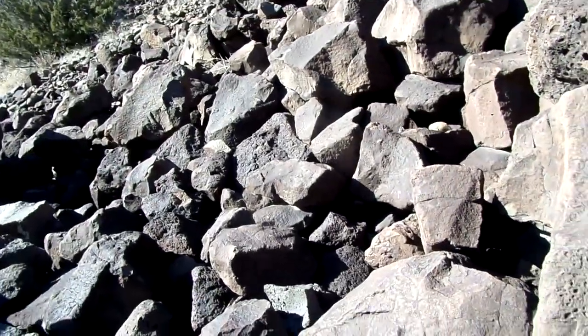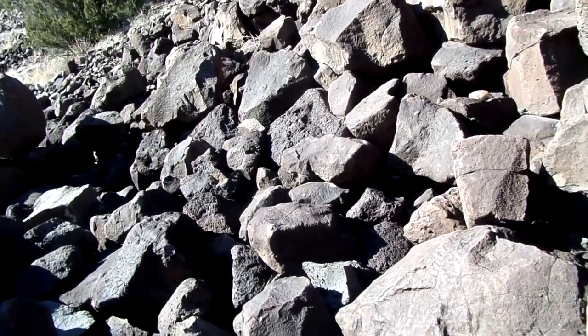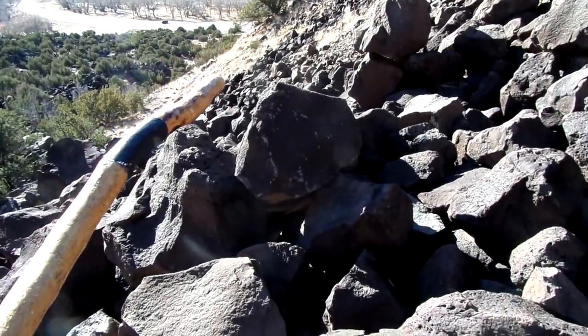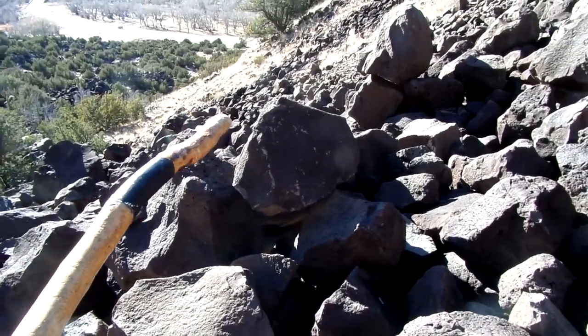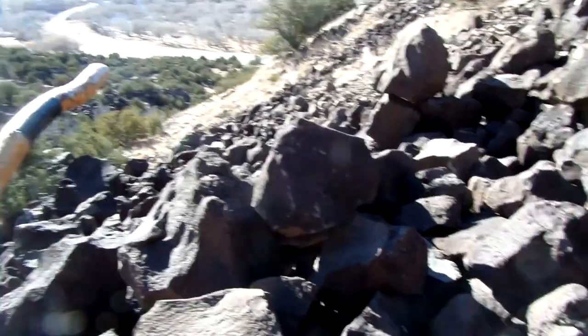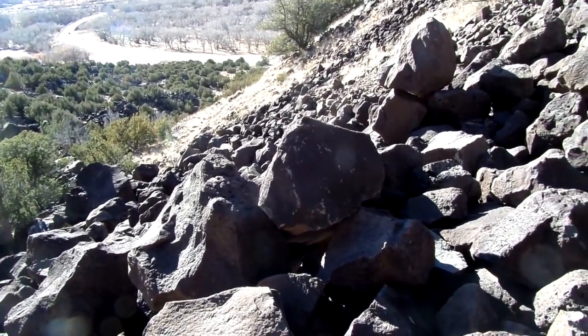Okay, so now I'm gonna make my way that way, down that way. You know, I probably should just go down from here. Now that I came up, maybe I'll zigzag, because there's kind of a level spot there where I can actually make some time going down. Okay, I'll be back.